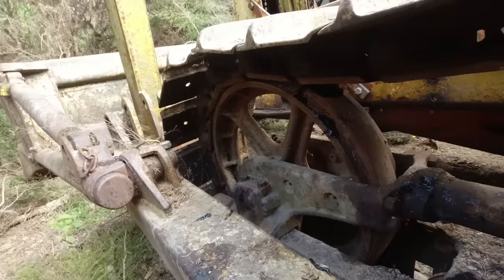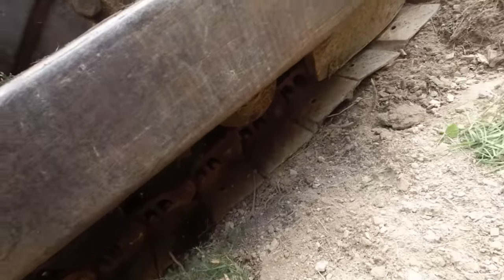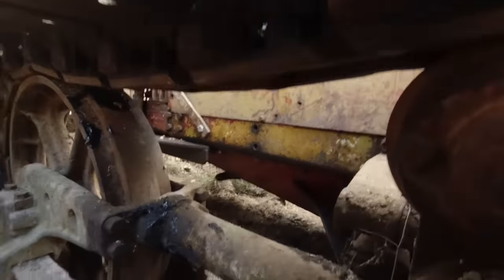That's looking good. That tension is working okay. I'll check it again once I've moved forward a bit, just to try and take any slack out of it, because I don't really want to drop a track in the scrub. It'll be a mission to get back on, so we'll try and keep those tracks nice and tight.